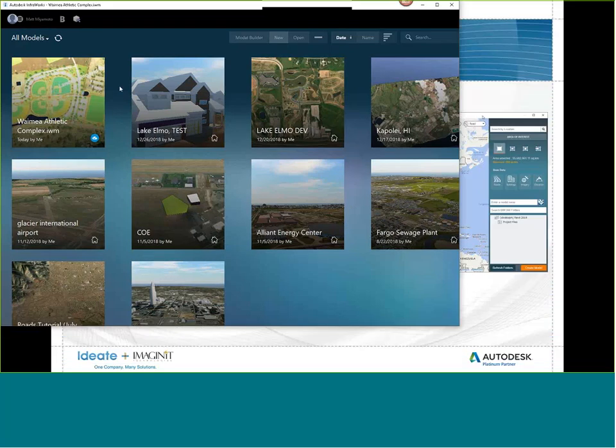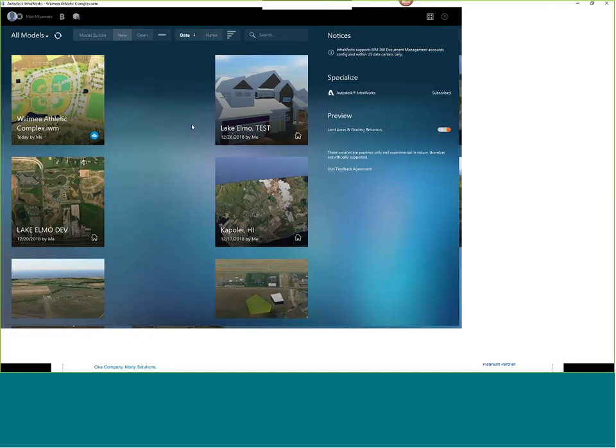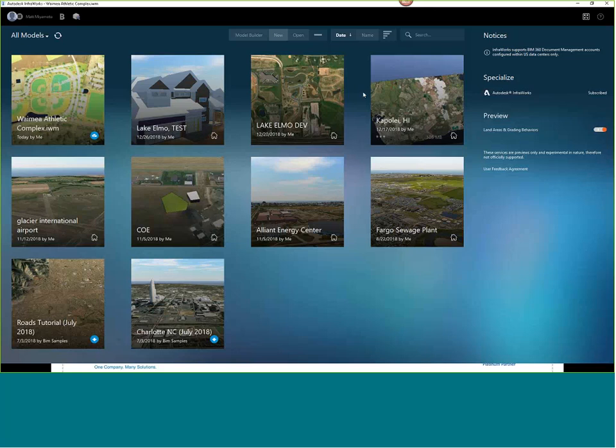The first thing that you'll notice is that I have a library here of my existing projects that I've created. Some of these are local projects and some of these are cloud-based. You can see where they are hosted by the icons that appear on the bottom there. I do have a couple of different accounts, which is why this one is relatively short in terms of a list of my existing models.